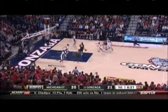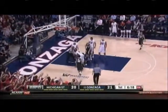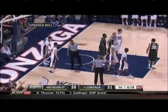Zags back up by one. The look to Nix, but he couldn't quite handle the low pass. He lifts Pangos off the ground with the jump ball situation. Pangos held on for dear life and gets the ball back for Gonzaga.